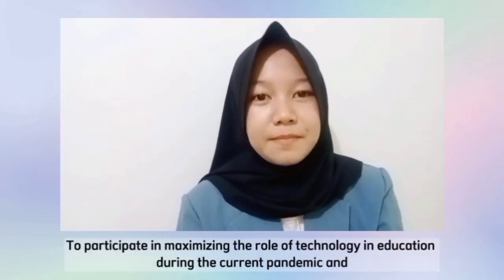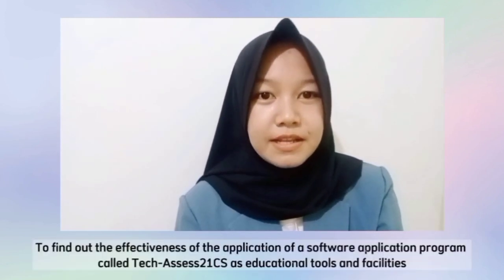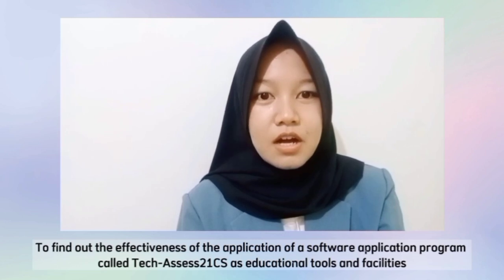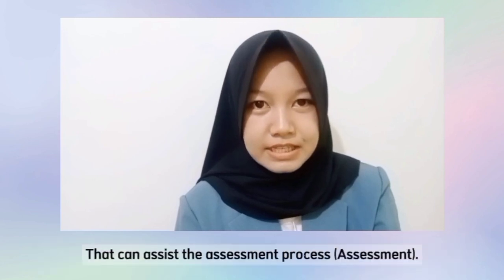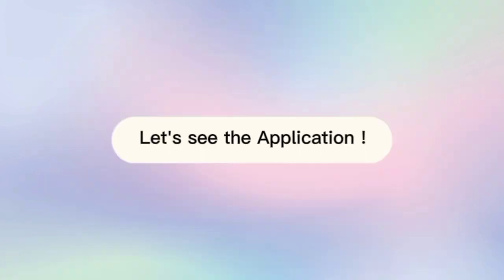To participate in maximizing the role of technology in education during the current pandemic, and to find out the effectiveness of the application of a software application program called Tech Assess 21CS as educational tools and facilities that can assist the assessment process, we have succeeded in creating an application called Tech Assess 21.